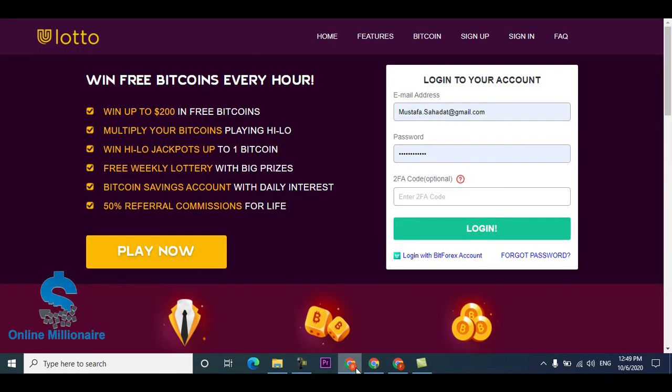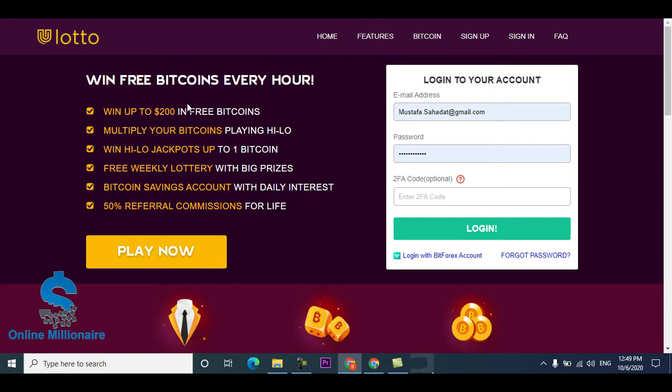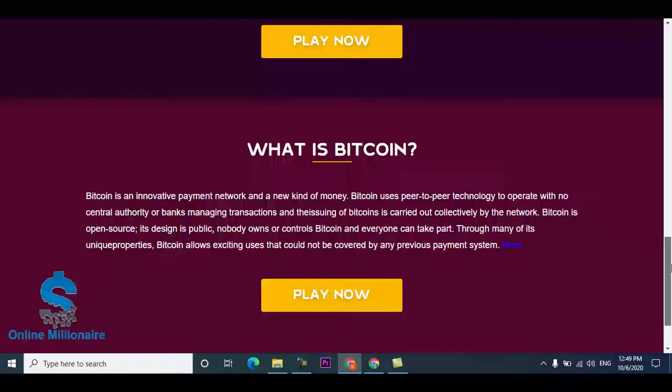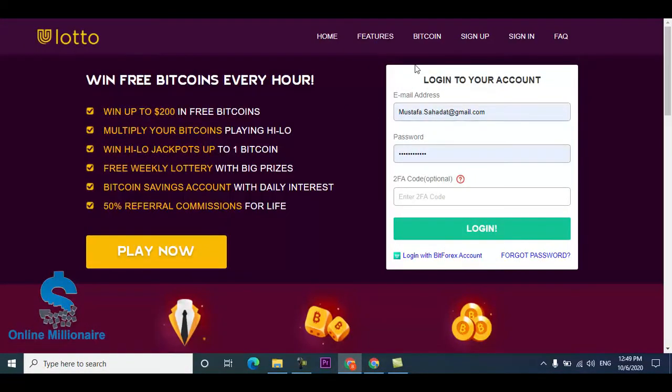Okay, let's get started. This is the website. The website link will be found in description. This website pays you, earn up to $200 per every hour. This much Bitcoin this website has already paid, this much gameplay of users, this is the registration of users. Okay, and this website is a high payment website. This is very high payment.